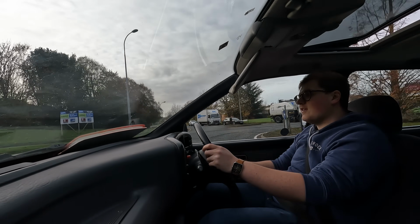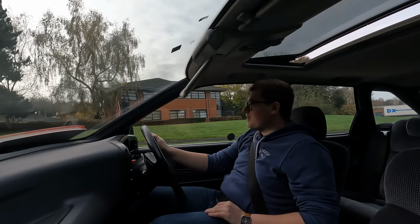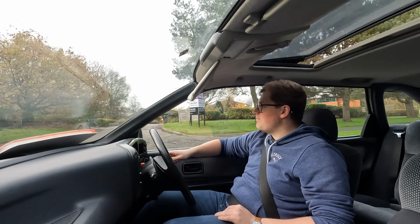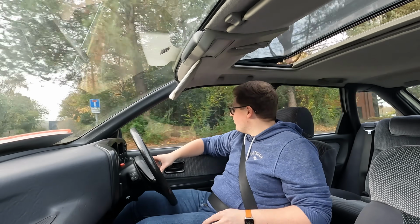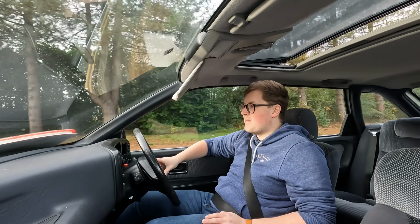So I've thoroughly enjoyed my few minutes pootling about around this little business park in this Granada Ghia 4x4, and I think in period, if you were to come around somewhere like here, there'd be a few of these knocking about the place. But today, of course, there are none. There are a lot of SUVs though, which is not quite my thing.